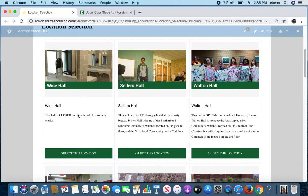The first thing you'll notice is that we've got some bolded language here, closed and open. You'll see that on all of these it says whether a hall is closed or open during scheduled university breaks. This is super important to pay attention to. If you need housing or a place to stay when the university is closed during a major break, the period between fall and winter semesters is the big one, right? If you definitely need a place to stay during that, you need to select a space that remains open during scheduled university breaks. Another one we just went through is spring break.